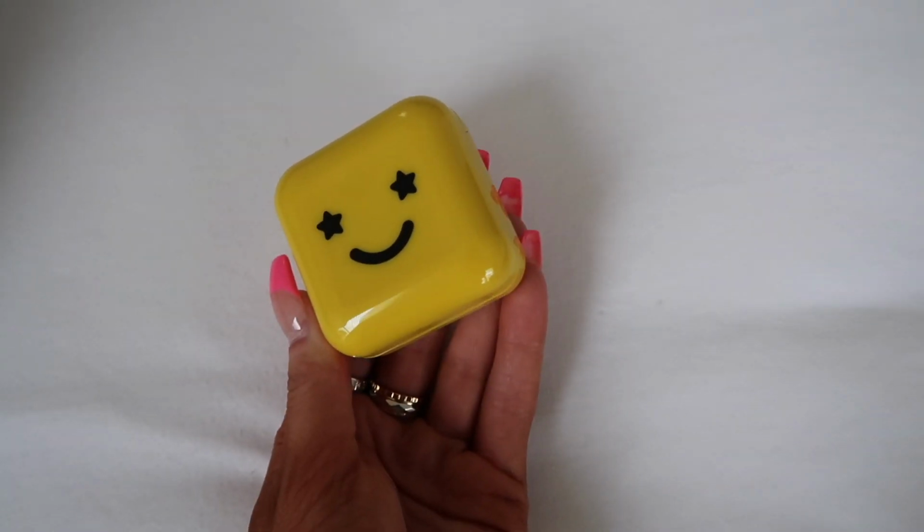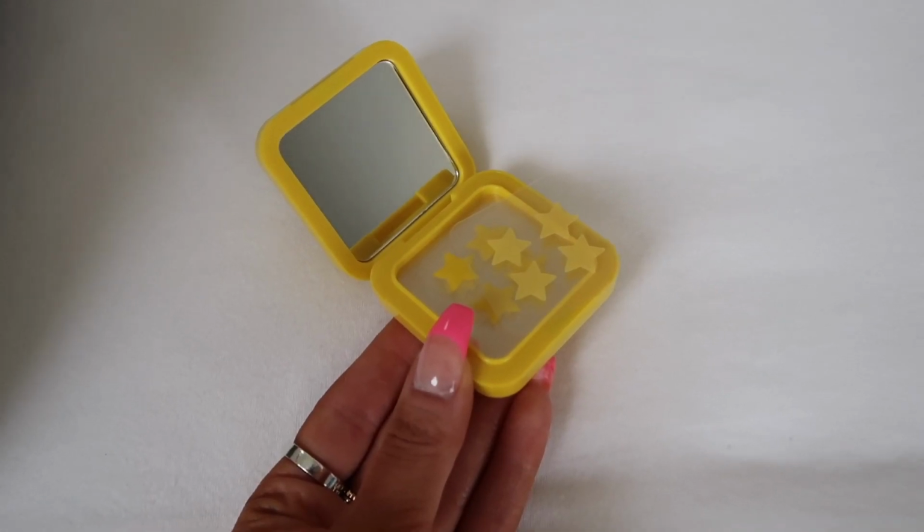Next, I picked up these Starface pimple patches. I'm really excited about these because I've actually been wanting these for so long.